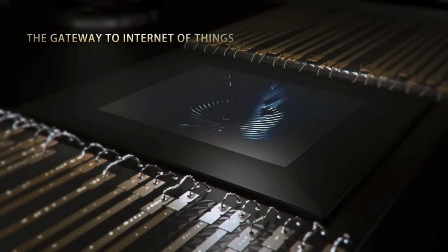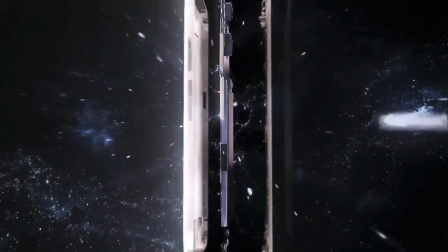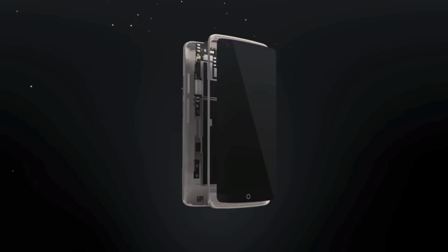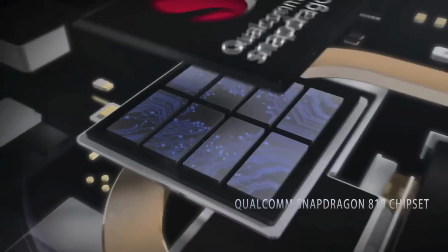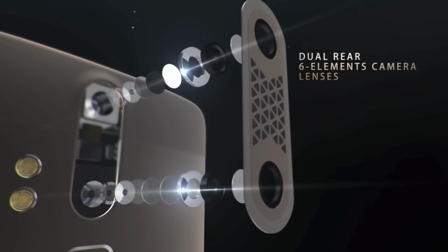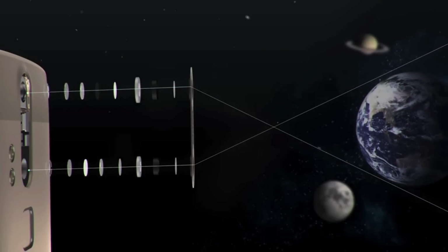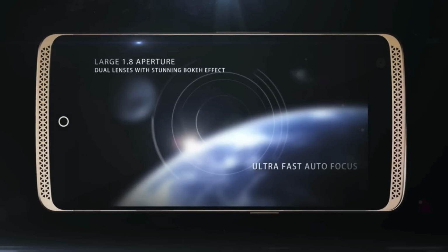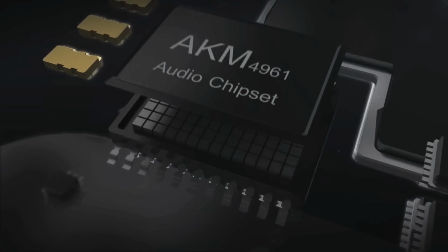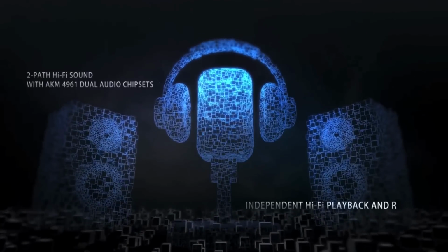ZTE, the ODM behind the wildly good value Vodafone Smart Ultra 6 that I loved, have their own first-party hardware too. The Axon Elite will sell in Europe through eBay, crazily enough, but is worth seeking out. There's a 5.5-inch 1080p screen and a Snapdragon 810 chipset with thermal dissipation technology, antimicrobial Gorilla Glass, a dual camera setup with HTC One M8-like depth effects rated at 13MP with f/1.8 aperture, threefold biometric security including fingerprint, voice and eye scanning, and dual audio chipsets, whatever they might turn out to be.